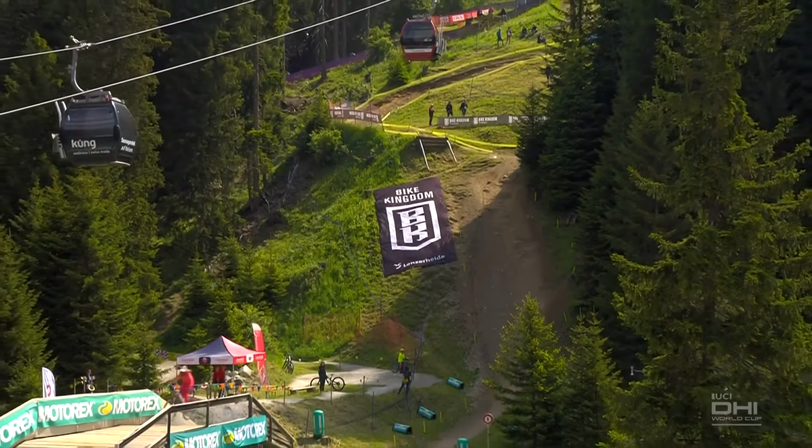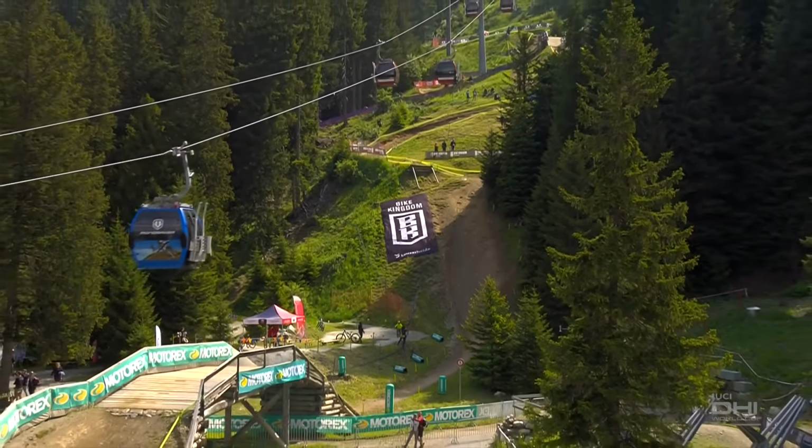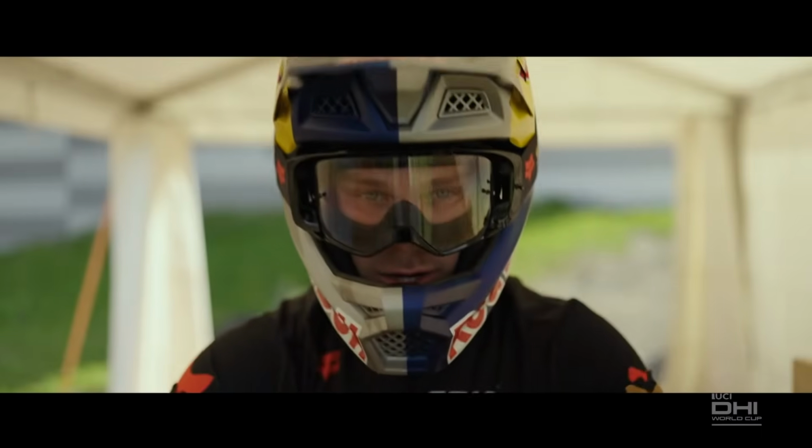So the elites are on course, just getting their final preparation runs in this morning, getting their eye in. Let's take a look at this course.